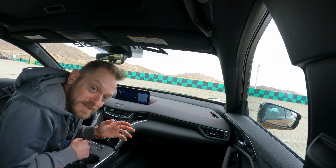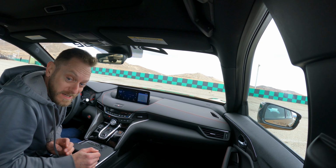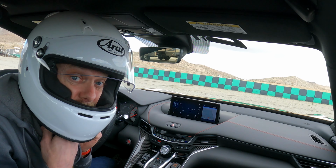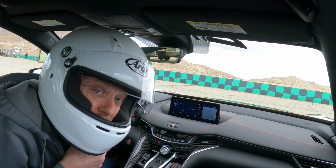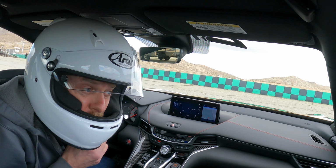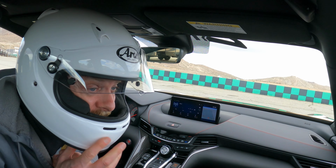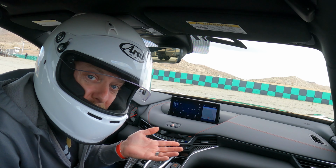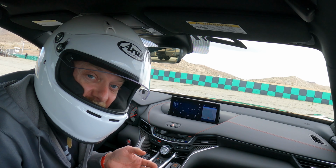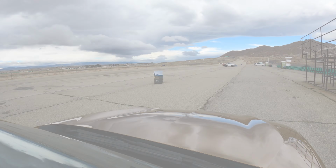Whew, it is pretty chilly and windy today. It's dry, which is great, but the wind is a little bit much. So today, it's a really light day. There's only like 10 cars here for the whole day. So actually, we get to go clockwise and counterclockwise. And in addition to that, there's really no flagging. We can go out whenever we want and come in whenever we want. It's really pretty nice. I've never done like a real private track day like this.